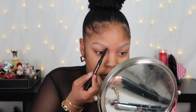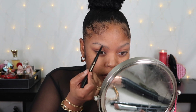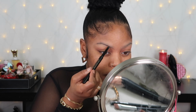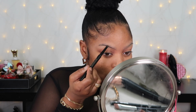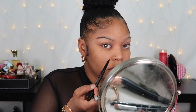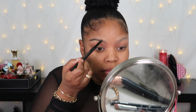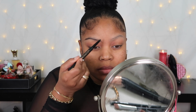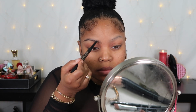eyeliner. This is my only eyeliner that I will ever use. Every time I'm in the store, I always get about 4 or 5 at a time. This is by Revolution, and I use this one. This is the bushy brow, but my favorite one is the precise brow. I'm using all of this. I would use this one if I didn't have the precise brow, because they're both just as good.